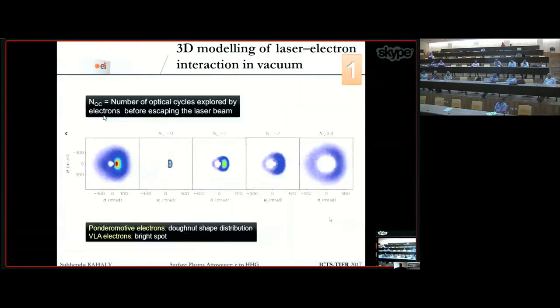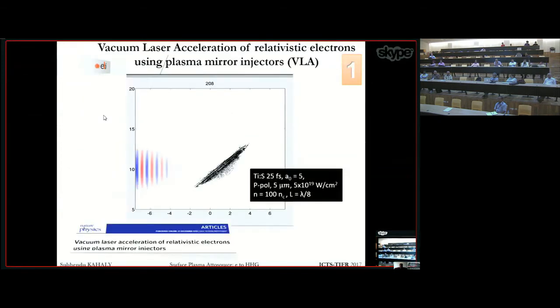And when you continue this kind of calculation, varying the number of cycles each electron crosses, and you superpose all these things, then you can generate a structure which is strikingly similar to the experimental configuration. So basically the donut shape is due to ponderomotive scattering, and the central lobe is because of VLA. And this is the simulation.